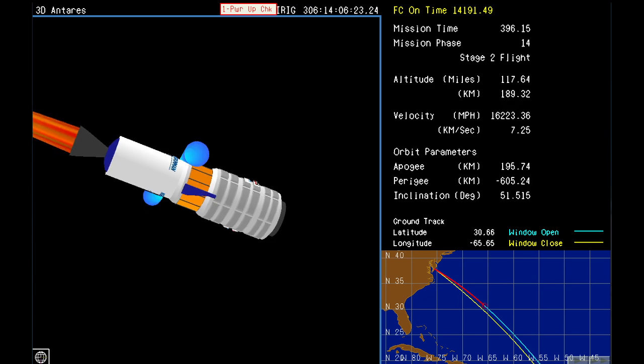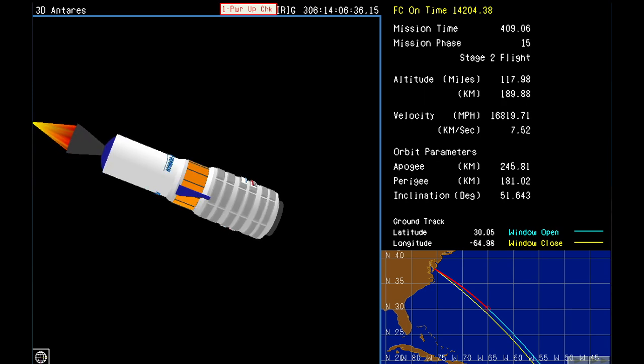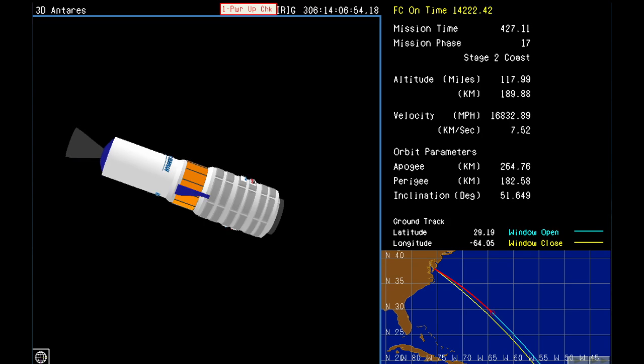Attitude remains nominal. Altitude reaching 190 kilometers. Stage 2 burnout. FTS disabled. Attitude nominal. Stage 2 burnout confirmed.